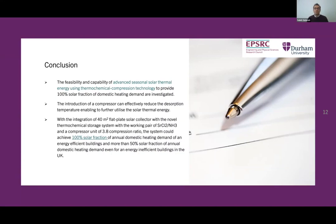In this project, the feasibility and capability of advanced seasonal solar thermal energy storage using thermochemical compression technology to provide 100% solar fraction of domestic heating demand were investigated. The introduction of a compressor can effectively reduce the desorption temperature, enabling further utilization of the solar thermal energy.